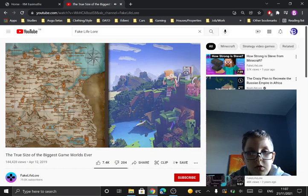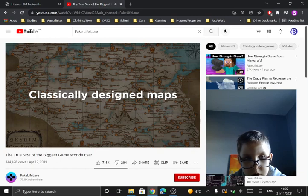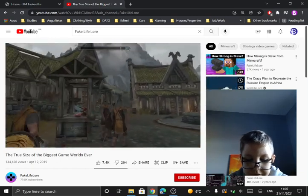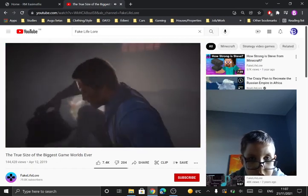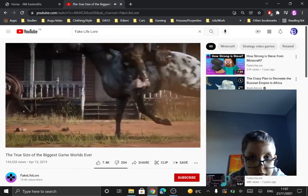There are two different types of maps you encounter in playing video games. First, you have your specifically designed maps. This would include popular games such as fan-favorite Skyrim, the new Assassin's Creed Odyssey, and Red Dead Redemption 2. These world maps have a foreseeable end. Even though they might be huge, they are limited.